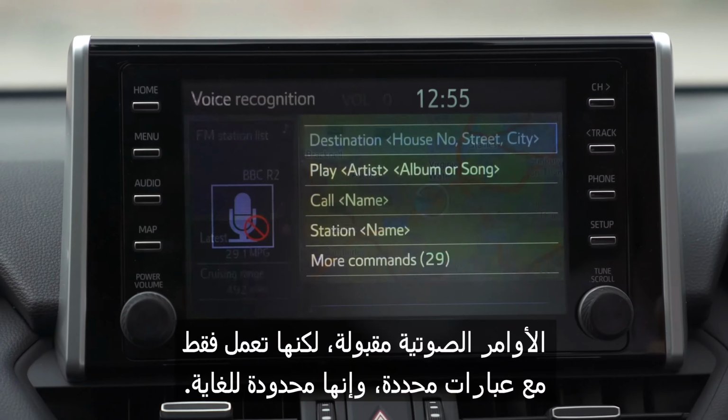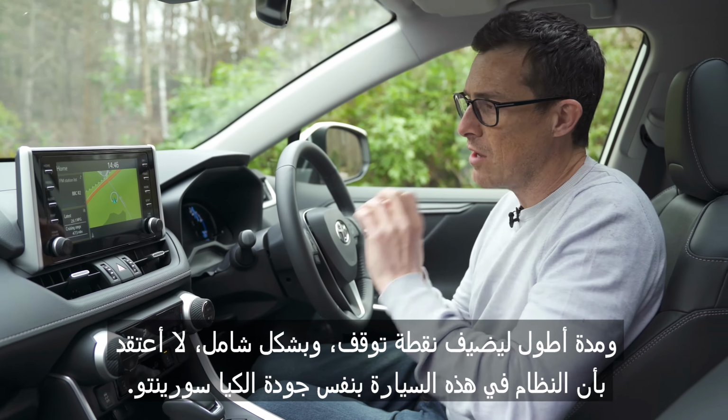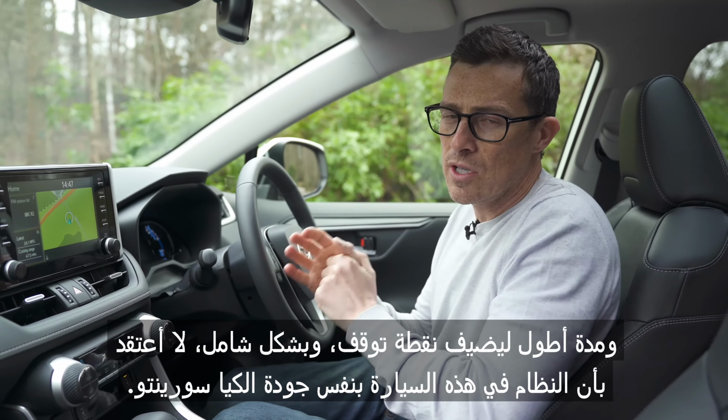It is easy to import a destination into the satellite navigation system, but it takes ages for the system to calculate a route and even longer to add a waypoint. And overall, I don't think that the system in this car is quite as good as in a Kia Sorento.